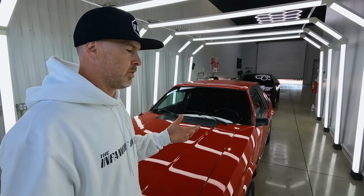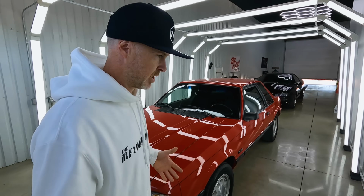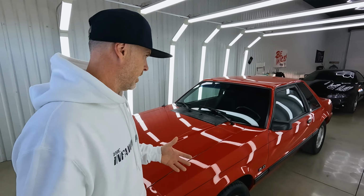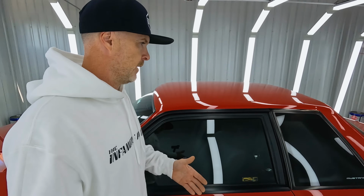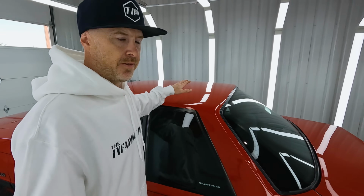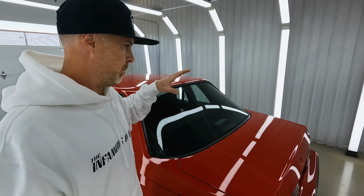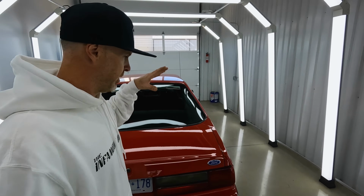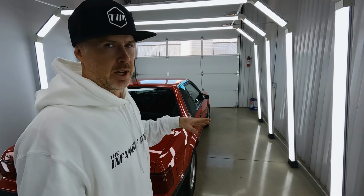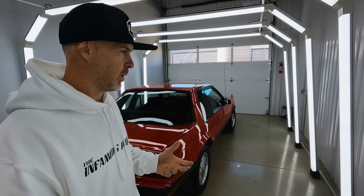Unique, maybe not, but unique in the sense that you don't find these cars in this condition every single day. You really don't. So being a single stage car, the car needed some buffing and some attention. And when the paint got buffed, we managed to do some paint depth measuring because some skeletons actually came out of the closet on this car after I had acquired it.